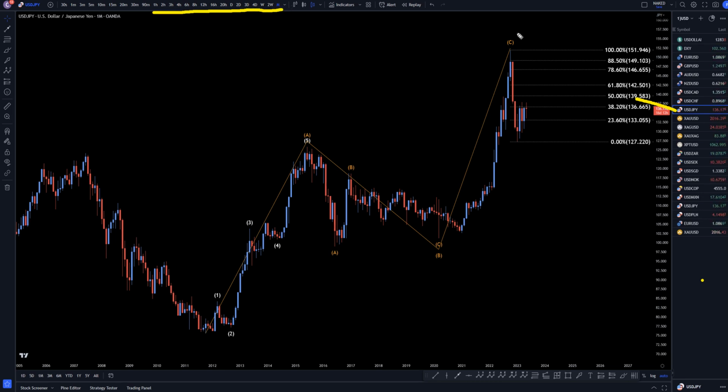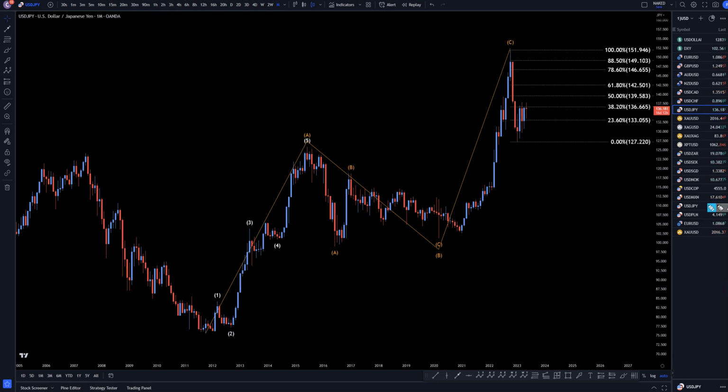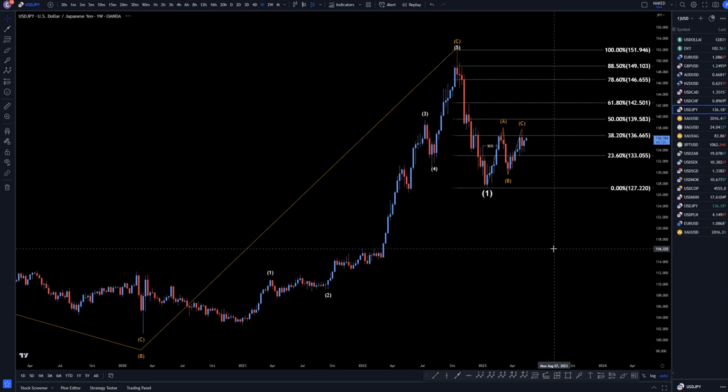So on the monthly, I still believe there's a very good likelihood this is the end of an ABC correction. If that's the case, and this is probably a 1, this is probably going up now for a 2, and I think it's going to bounce off a fib level and just keep on going down, probably eventually taking out these lows for a wave 3, 4, and 5. So let's keep that in mind and let's head down to the weekly.